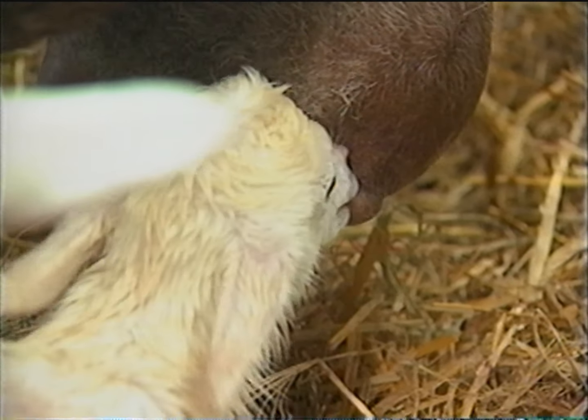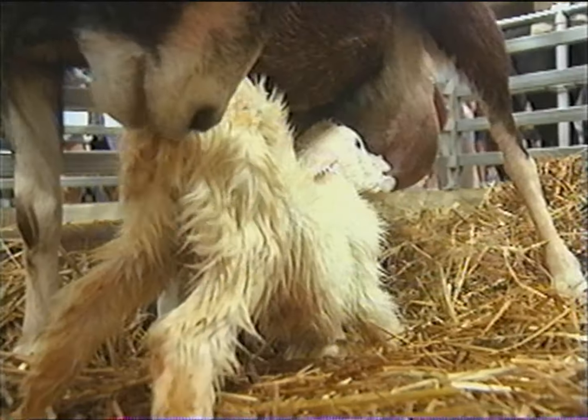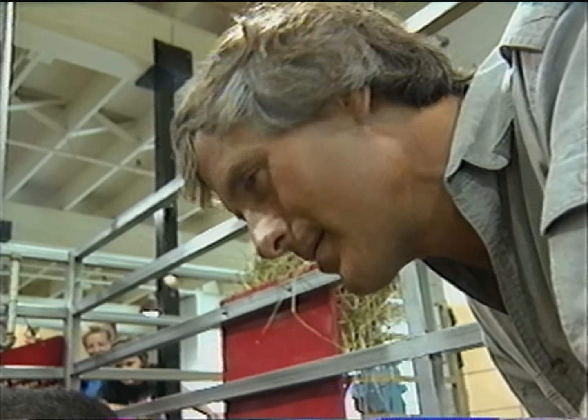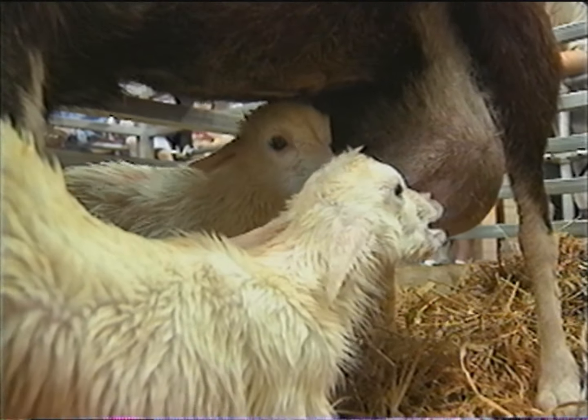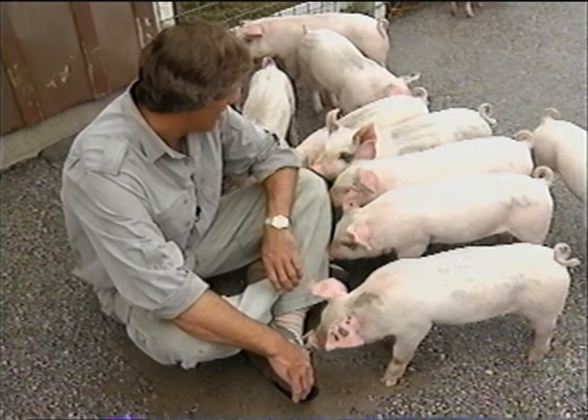And how did it know where to go? They basically know where it is by instinct. They have a really strong instinct to suckle and find food very quickly. They're hungry. Being born is very hard work. Now don't start nursing me. Hey, hold it. Hey.